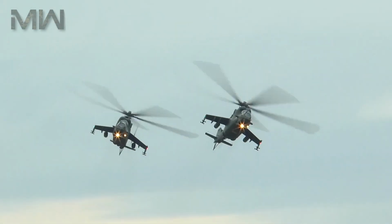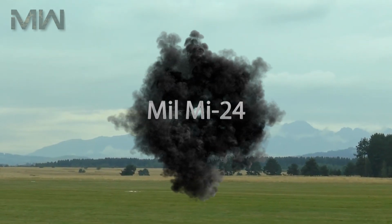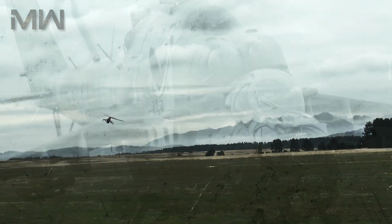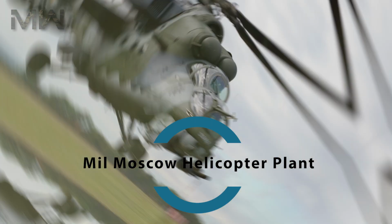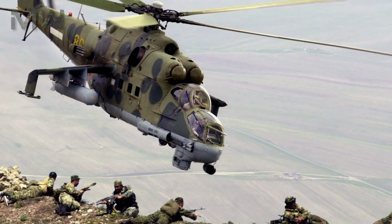Are you a fan of helicopters? Then stay with us, because today we're talking about the amazing Mi-24. It's a large helicopter gunship, attack helicopter, and low-capacity troop transport with room for 8 passengers. Produced by Moscow Helicopter Plant and has been operated since 1972 by the Soviet Air Force and its successors, along with 48 other nations. Some interesting facts.